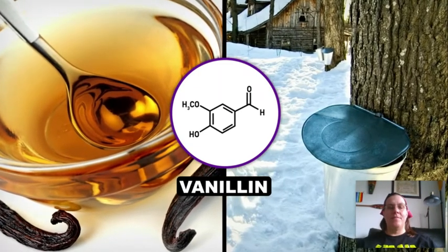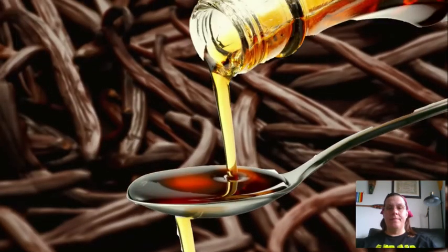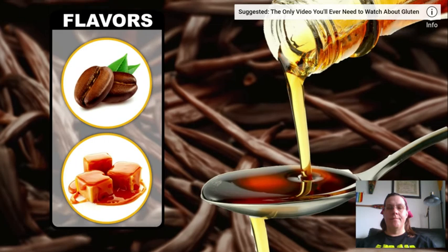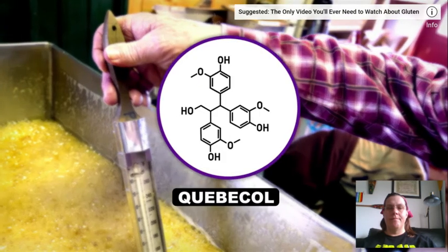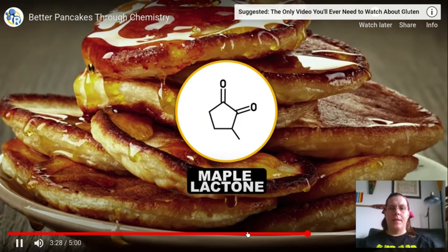And it's anything but plain vanilla. It's the same thing as in vanilla ice cream as well. It seems to add to the richness of the overall flavor, as well as helping to blend the other flavor notes together. Additional phenolics form as the sap is heated. Some of those other flavor participants are maple lactone, which shockingly tastes mapley.